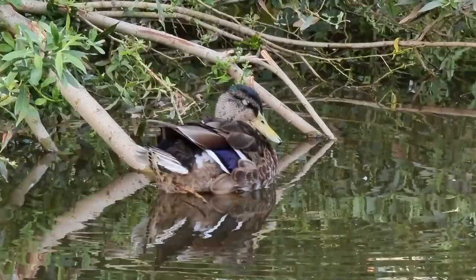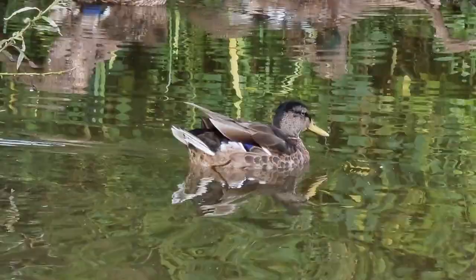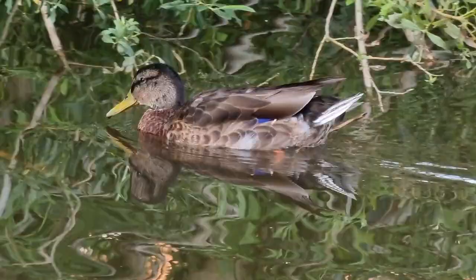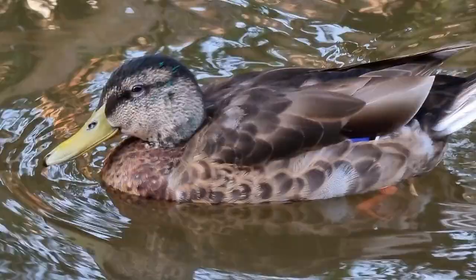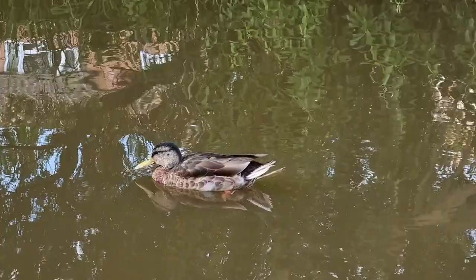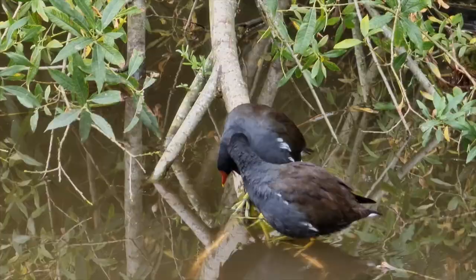This duck has a stick going through its bum feathers. I think it's okay. You can see it coming out the other side. It's trying to get it out, isn't it? Definitely not hurt, is it? It's just, no, it's just unfortunate. It's sat on it and it's stuck in. That's it. Poor girl.